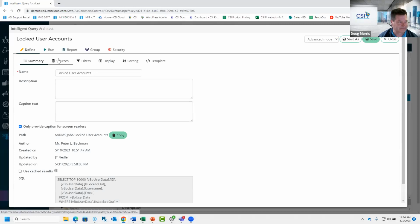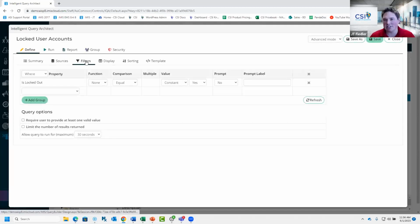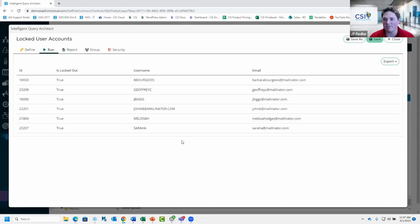So the source, we're just going to be using that user data business object. And if we take a look at our filters, we want those returned in the IQA to be the people that have locked themselves out. And then the display, technically you only need the ID, but you can have whatever fields you want. If we run that, we'll notice there are a handful of people. We'd want to mark these usernames on a sheet of paper or on a separate screen, and go in and unlock their account.